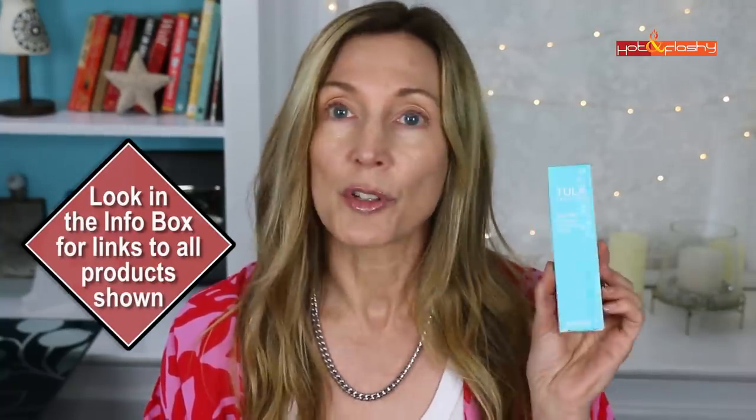So the first thing that I want to put on is from Tula. I've been really interested in Tula skincare. They have a face filter blurring and moisturizing primer, so that sounds awesome. And then the other thing is this Rose Glow and Get It cooling and brightening eye balm, and you can put this on underneath your concealer and then over your concealer to refresh it during the day. And I was like, ooh, that sounds awesome.